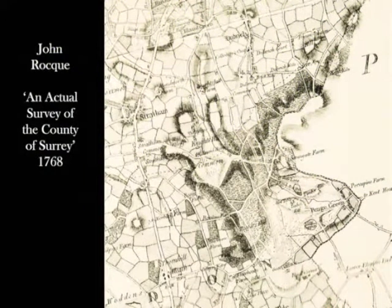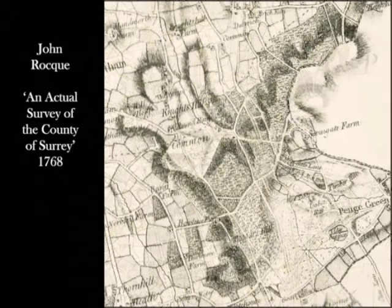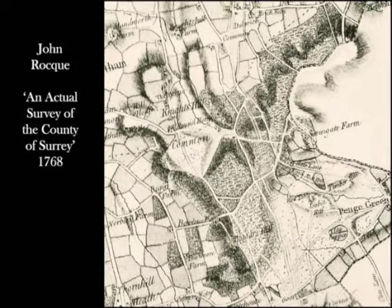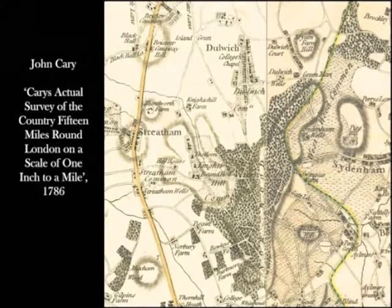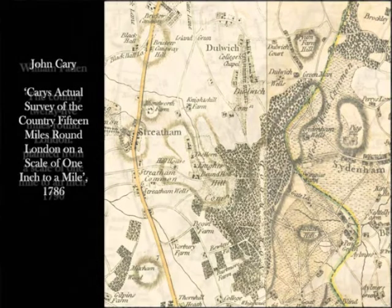Some 20 years later, Roch produced a map of Surrey at a scale of 2 inches to the mile, which shows the woods in greater detail, along with parish boundaries and land use. Surveyed around 1762, it was published after his death by his widow, Mary Ann Roch. John Carey's 15 miles round London shows the Nor Wood extending from the Green Man in the north as far as the edge of Knight's Hill to the southwest. It is crisscrossed by tracks, some of which are the origins of modern roads such as College Road.